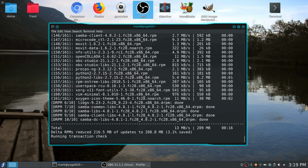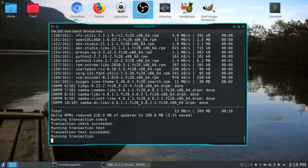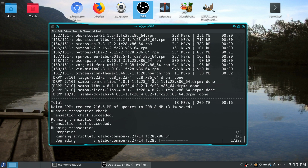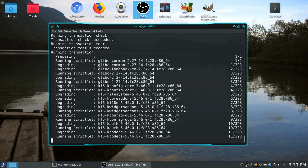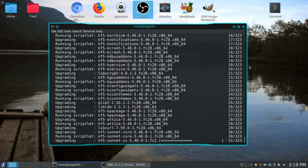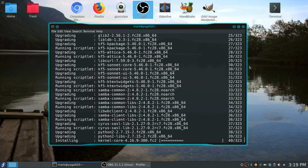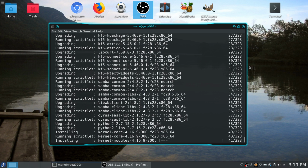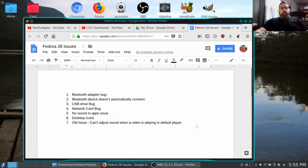Given these two problems, however, I really cannot recommend upgrading to Fedora 28 right now. I do suggest that if you're interested in Fedora, you either use Fedora 27 or you wait a little while for some of these bugs to work out. I'll continue to do updates in Fedora, and we'll see hopefully if all these bugs are worked out very soon. Now there's an 8th non-bug that I will talk about.